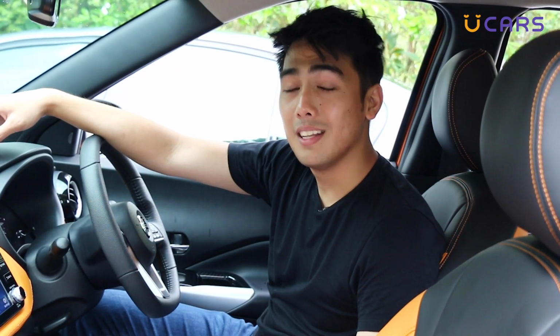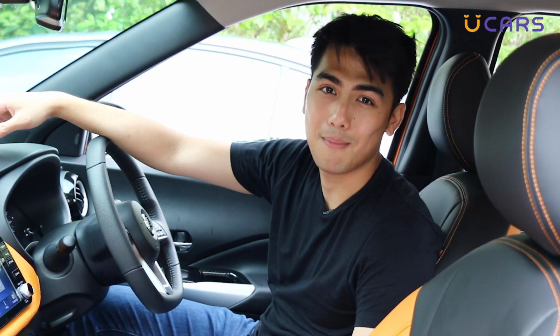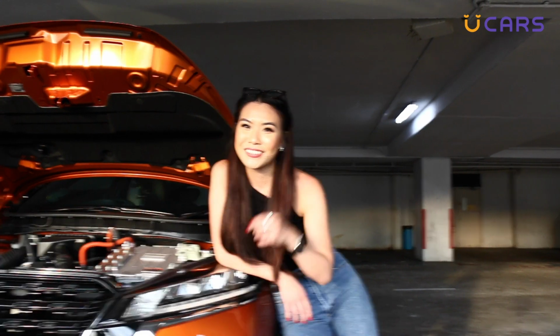Because of the e-Power drivetrain, the Nissan Kicks achieves amazing fuel economy, rated at just 4.6 litres per 100 km. Fuel-efficient cars not only reduce pollution, but you also get to save on petrol costs as well.